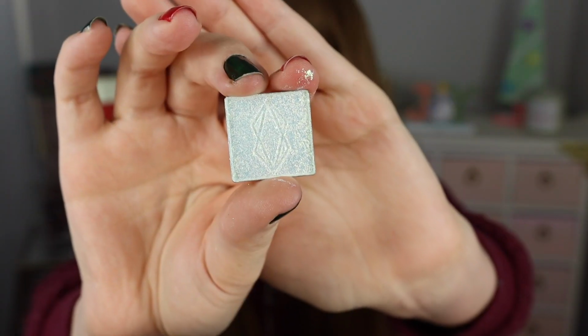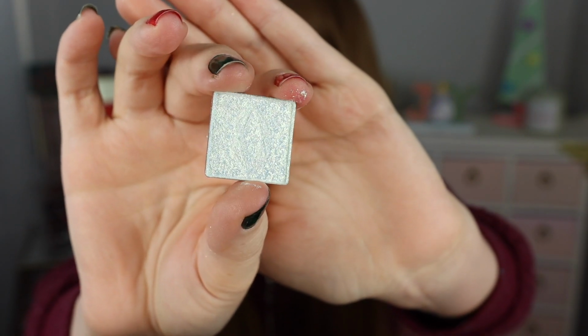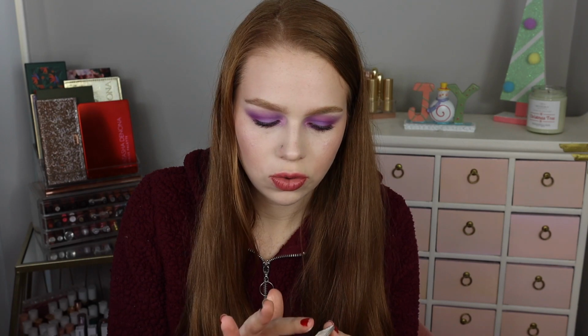But anyways, let's just go ahead and start swatching. Okay, so the very first shade we have here is called Parallax. Oh my goodness. This one is stunning because it just looks so sparkly. It's kind of giving me iridescent chameleon vibes from Terra Moon's, that same type of eyeshadow. And it has a green, blue, gold, purple shift going on. It's basically a rainbow in a shadow.